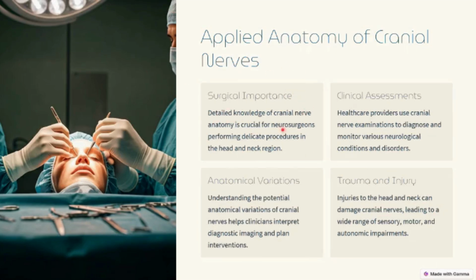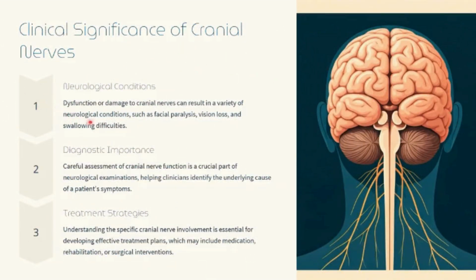So, the surgical importance: detailed knowledge of the cranial nerves' anatomy is crucial for neurosurgeons performing delicate procedures in the head and neck region. Clinical assessment: healthcare providers use cranial nerve examinations to diagnose and monitor various neurological conditions and disorders. Anatomical variations: understanding the potential anatomical variations of cranial nerves helps clinicians interpret diagnostic imaging and plan interventions. Trauma and injury: injuries to the head or neck can damage cranial nerves, leading to a wide range of sensory, motor, or autonomic impairments.